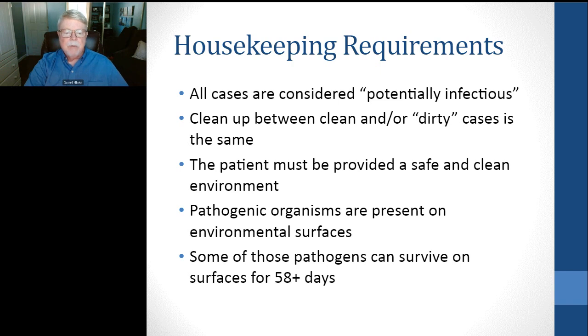Pathogenic organisms are present on environmental surfaces. We know that they're there. We don't know what the linkage is between those pathogens on a surface and outcomes that would not be desirable. We don't know where the SSIs are coming from, but certainly the environment plays some role in that. We just don't know what percent of that 5% is caused by contaminated environmental surfaces.